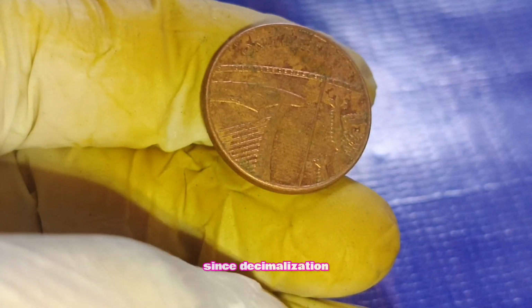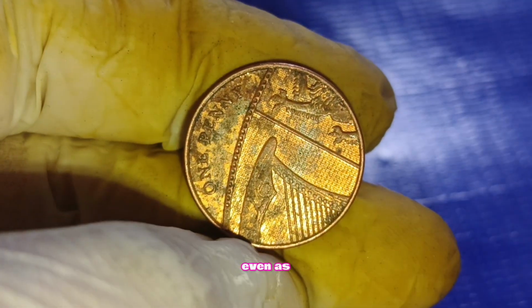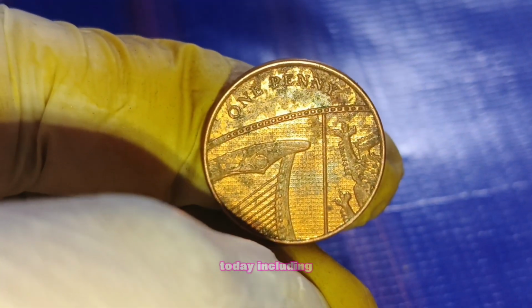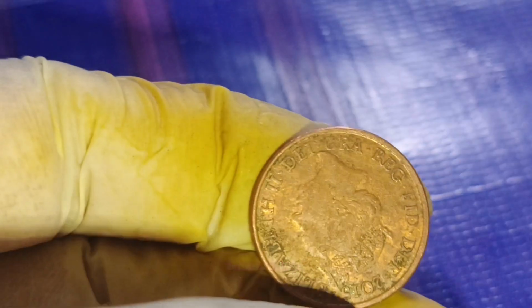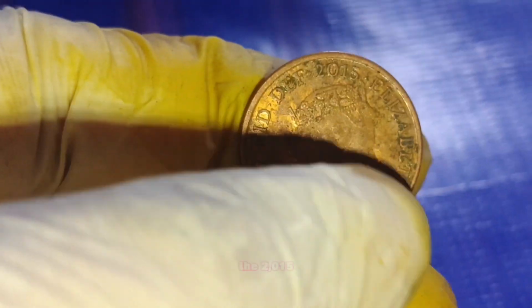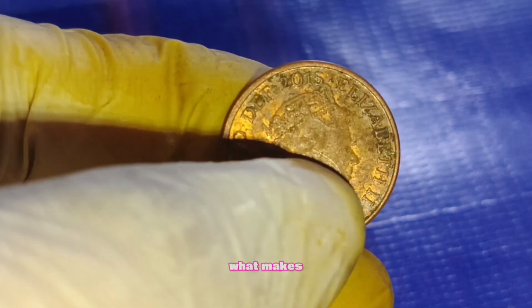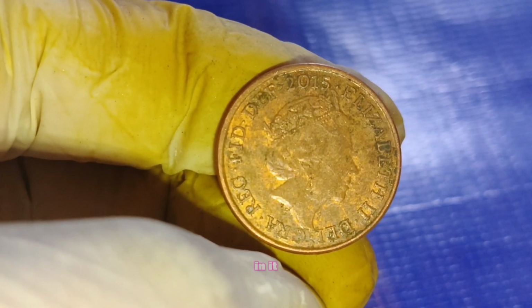Since decimalization, the penny has continued to be an important part of British currency, even as the use of physical cash declines. The penny coins of today, including the 2015 version, are integral to everyday transactions, though their role is increasingly symbolic now. Let's zoom in on the star of today's video, the 2015 one penny Elizabeth II coin. What makes this particular penny stand out, and why are collectors so interested in it?